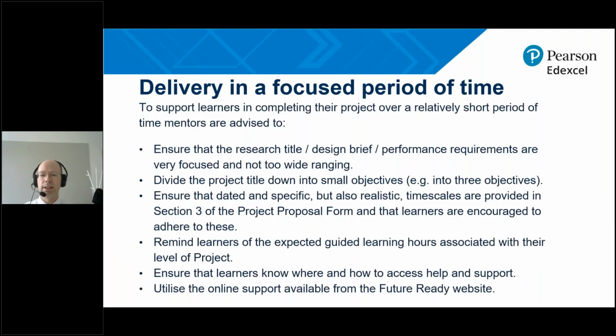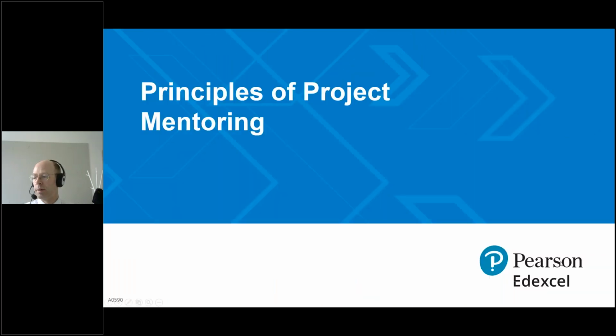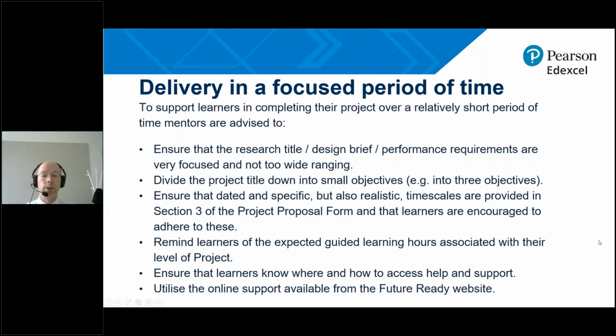So I've emphasized that the point of the Express project is to manage this process within a focused period of time. So as I've suggested, that really means being quite clear with learners that they achieve a very specific design brief fairly early on in the process, and that they choose realistic, specific but realistic timescales. So the project breaks down, as I've said, into an 80-hour process if it's at level 3, that's the extended project, or a 40-hour process if it's at level 1 or 2, the foundation and the higher projects.